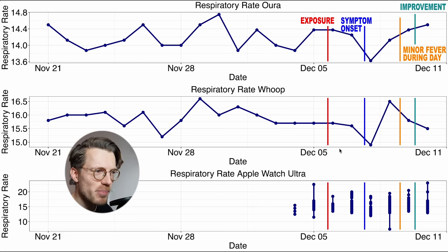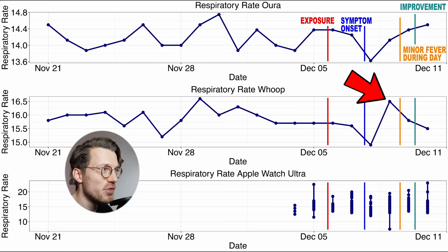Just looking at the general patterns of the respiratory rate measurements, all these devices do seem to vary a lot more in their measurements than what we saw, for instance, for temperature and resting heart rate. This makes me think that some of these measurements might be less reliable. However, it's difficult to say which ones are actually the least reliable. I would need to compare them to some reference device to be sure which one is most accurate. I do think it's a good sign that the Whoop strap here detected an increase in my respiratory rate, but we cannot be sure of anything, it could still be wrong.